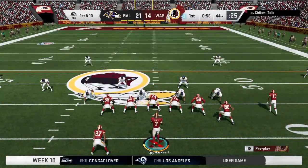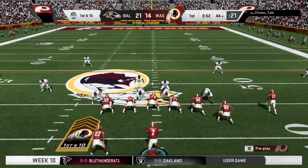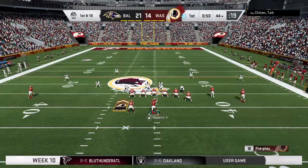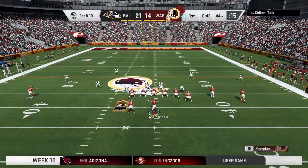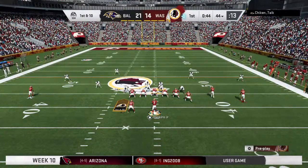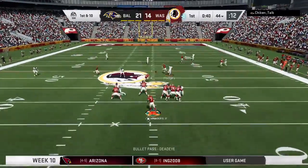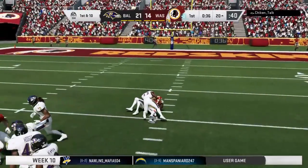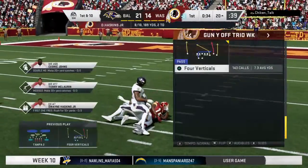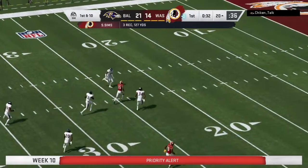Haskins now already over 150 yards through the air in the opening quarter. It's first and 10. Haskins looking to throw on first down. And that's complete. It's Sims. And he's going to get this one down to the edge of the red zone. 36 yards on the play.